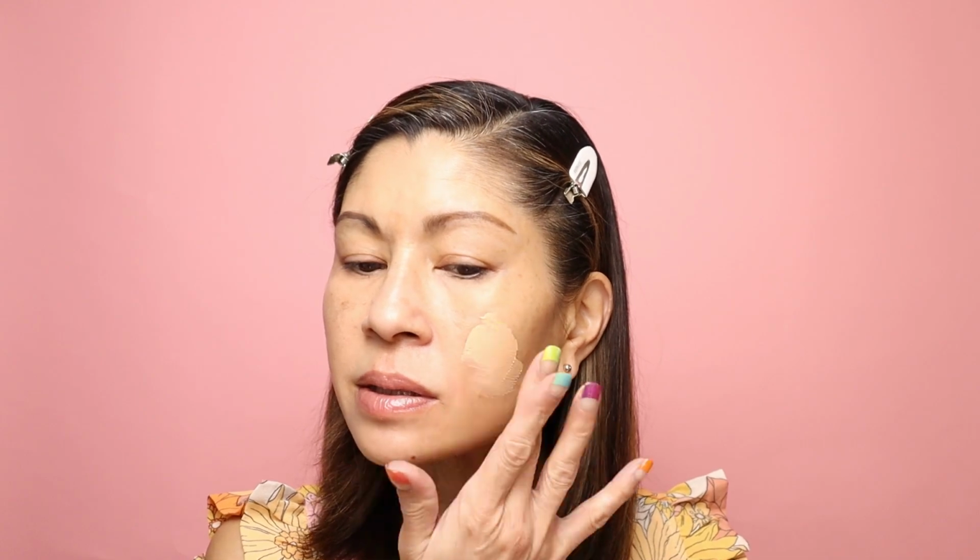This does not have a lot of coverage. Now, I don't know if it's the primer that's helping it out, but it is actually very smooth on the complexion. I'm gonna go ahead and apply some more on the left side of my face. Feels so much different than what I expected, but it is a gel. It doesn't feel like gel. It feels more like a mousse.